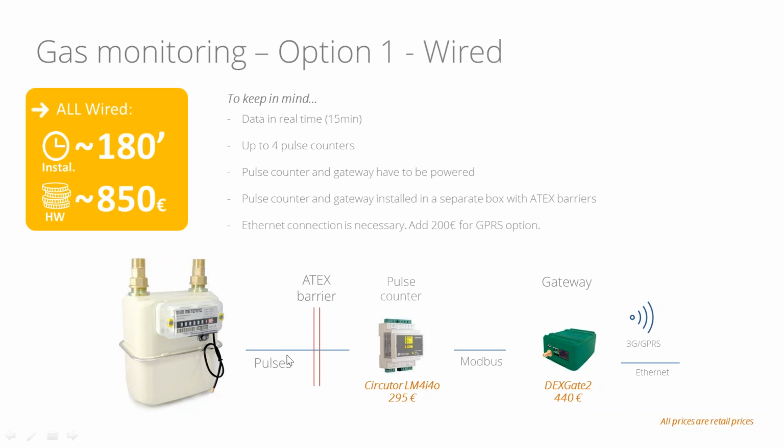So this is the first option. We have the meter, the pulses, the ATEX barrier, and a pulse counter. In that case, you can introduce a circuit with 4 inputs for pulses, so you can monitor up to 4 pulse counters. If you have 4 different meters in your room, then with just 1 pulse counter you can get all 4 meters. Then through Modbus, you connect a Modbus gateway, which is our Dexma gateway. All of those prices are retail prices. For installers, you have a margin.